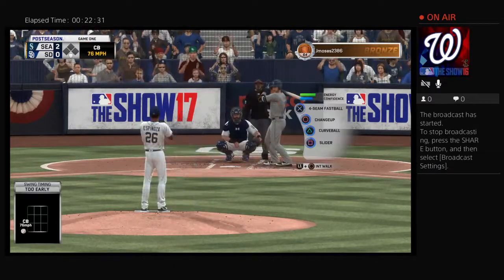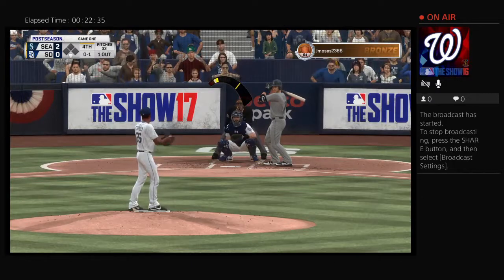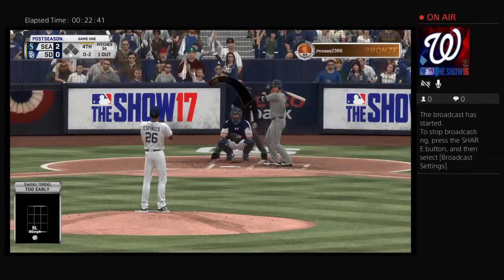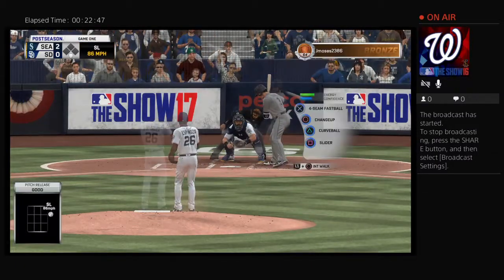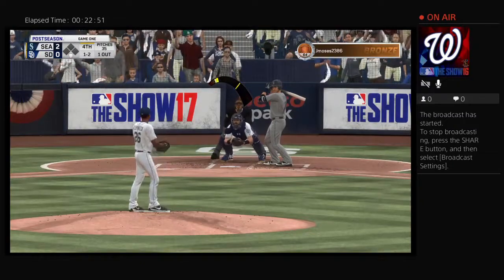Chased after that one, and it's 0-1. I like the fact that they're swinging early in the count, and they're really aggressive right now early in this game. But there will come a time you got to be patient. If you're swinging the strikes, that's one thing, but make him work a little bit. Well, you find yourself down 0-2, and the last swing you take is a bad swing. It doesn't give you a lot of confidence as a hitter, that's for sure.